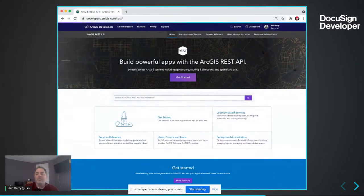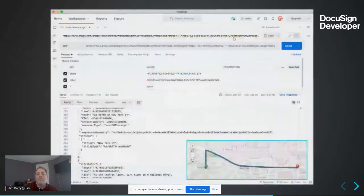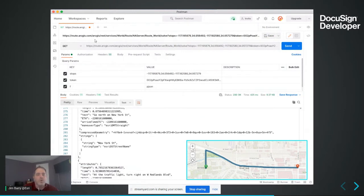For example, we have detailed documentation on the REST API. You can go right there: get started, services reference, general tutorials, all the way down to the detailed documentation. Here are some of those basic web services, location services like routing and directions. To call that, you just call the REST endpoint for it, give it the right parameters, and it returns some JSON and some graphics. So there is my REST endpoint for the routing service.